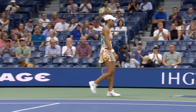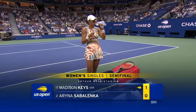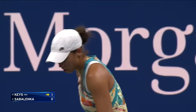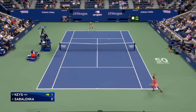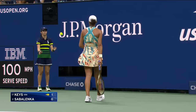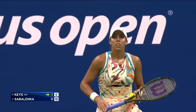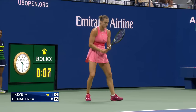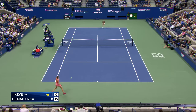An issue that Sabalenka has controlled much more this year. Bites her there, the double fault. Love 15. And you talked about servers. Get them early. So Madison Keys has only dropped her serve twice in five rounds. Exactly. She's looked very good on her serve, especially when she can use her forehand after making a first serve.